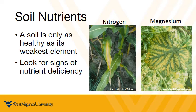We're going to talk about soil testing here in a little bit. The WVU soil test only tests for a small handful of the nutrients. It tests for phosphorus, potassium, calcium, magnesium. There's many more, like we just talked about on that list. The pictures that you see here on the screen are just a couple examples of what an otherwise healthy plant is going to show us if it's seeing signs of a nutrient deficiency.